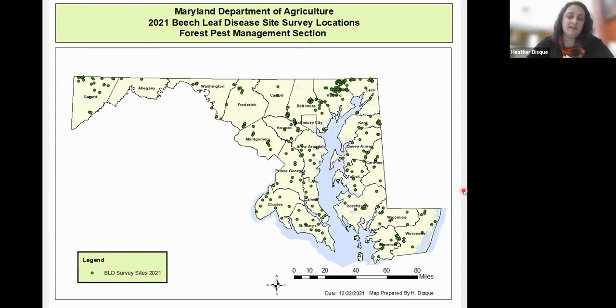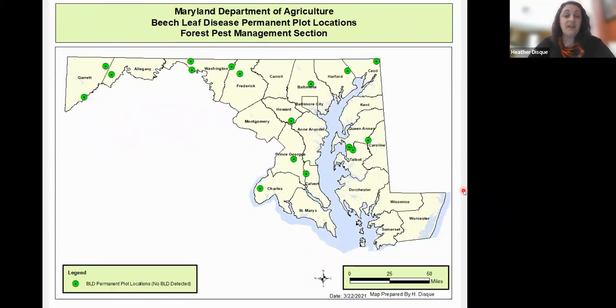So no beech leaf disease symptoms in Maryland in 2022, but just that one site of an asymptomatic sample that was taken that was found to be positive for the DNA. In addition to our site surveys, we also take measurements of beech trees at 17 different sites across the state. These are what we call permanent plots. We take a lot of different measurements of beech trees in these plots, and no beech leaf disease was detected in these permanent plots either.